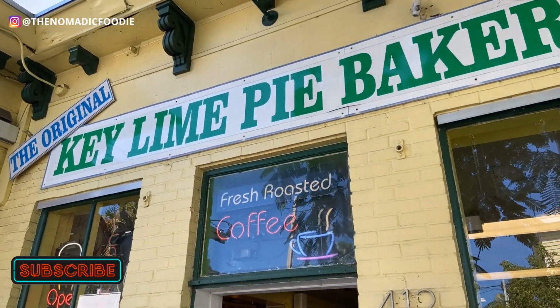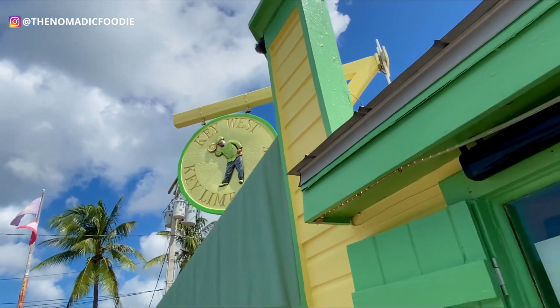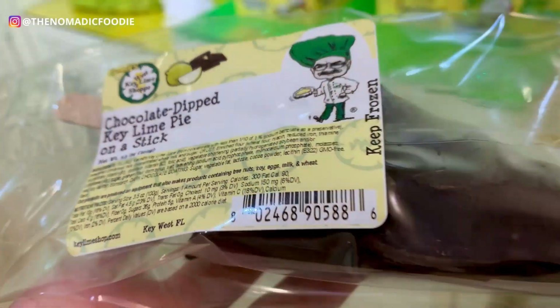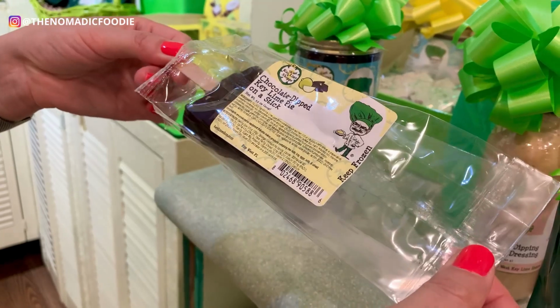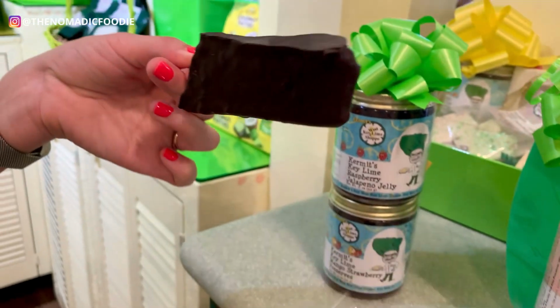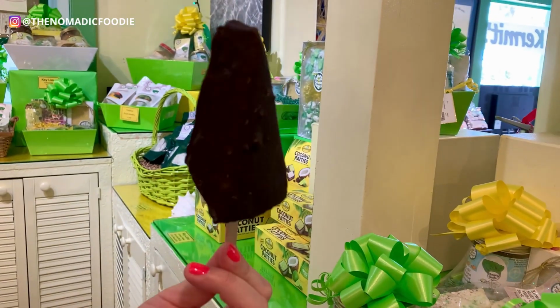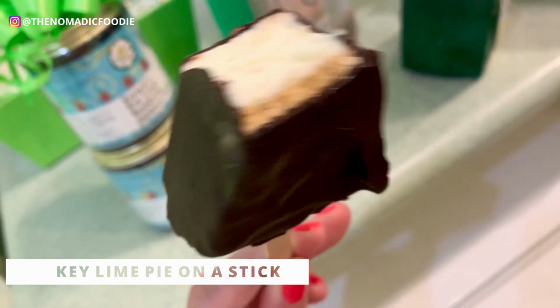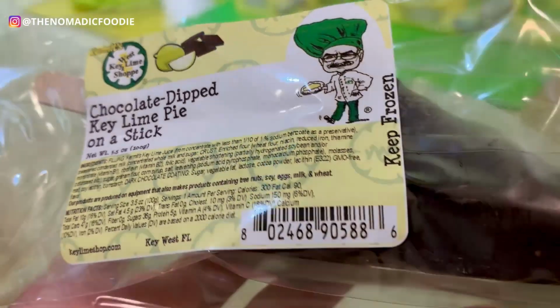All right, so not too far from that, you're going to go to Kermit's. So this is another key lime pie variation. And here at Kermit's, you can actually get a key lime pie dipped on a stick. I don't really know what I was expecting actually, but the crust was in there too. So they actually take an entire slice of pie, put it on a stick, I guess, and they dipped it in chocolate. So this was a really cold, sweet treat. It's perfect because it's super hot in Florida, and this was really refreshing.